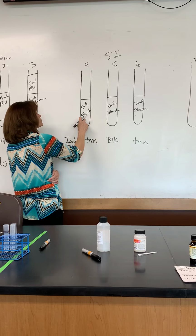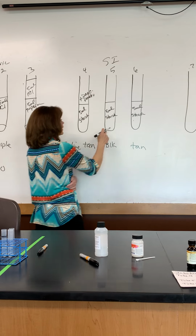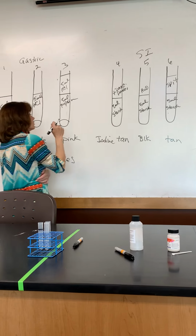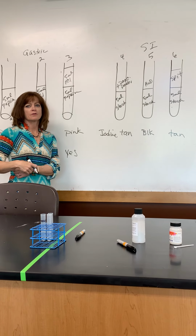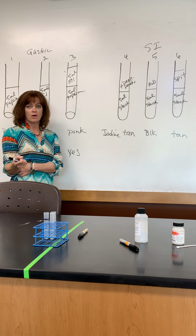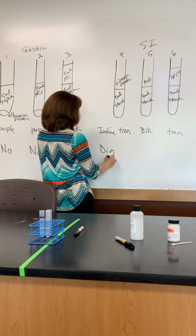What did we add to test tube number 4? Pancreatic powder. What did we add to test tube 5? What did we add to test tube 6? 5 mils of spit. Okay. Where did we not have digestion? Where do we have whole starches left? Test tube 5. Iodine binds to whole starches to give a black color. If it's a whole starch, did it get digested? So did we digest in 5?